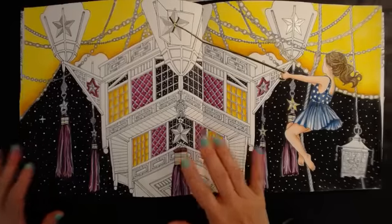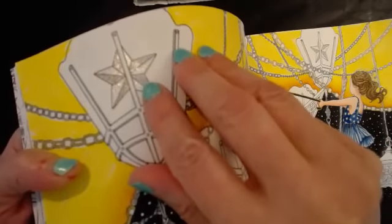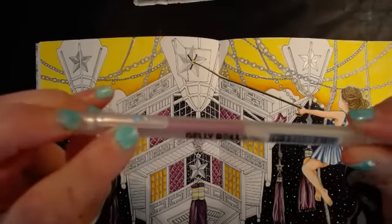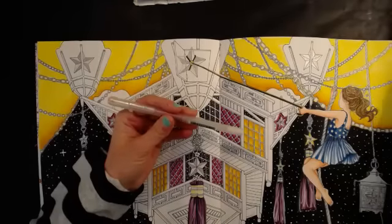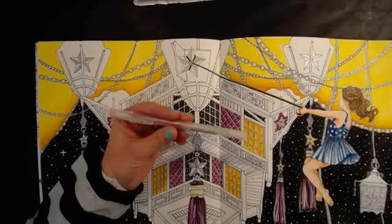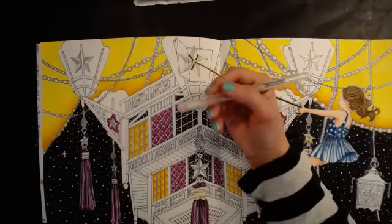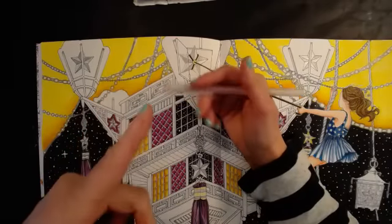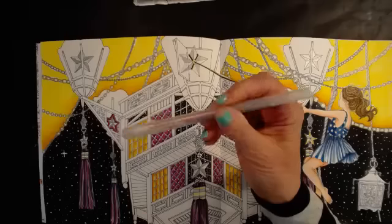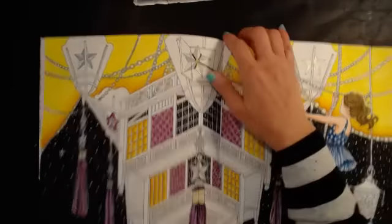This is the only page I've done in it, but I will show a little bit. I have done the stars, all the stars with the Jelly Roll Star Gel pens. You can tell the Star Gel pens because they have a little shooting star on the cap. I don't have that many. I have the teal, the pink, the gold, the silver, and the clear. I think that's all I have. They're glitter gel pens, the Sakura Jelly Roll pens, but these are glitter ones. So I did all the stars with that.